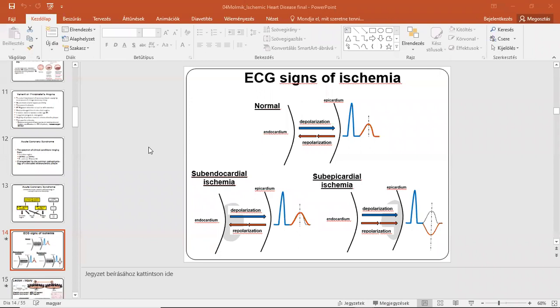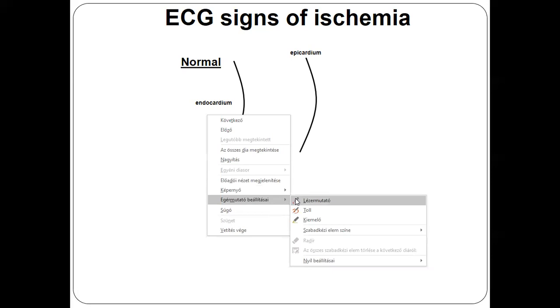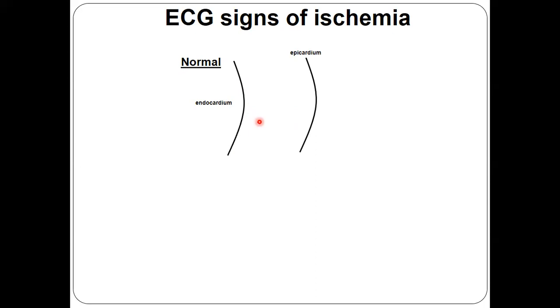Now, let's revise what kind of signs can be given by the ischemia on the ECG. First of all, ischemia usually alters the repolarization. As you know, normally the depolarization starts in the endocardium and goes toward the epicardium. When it goes toward the epicardium, we have a dipole pointing toward it. It's moving from the endocardium to the epicardium, and this is why in the electrode placed on the surface of the chest, around the epicardium, you get positive charges.